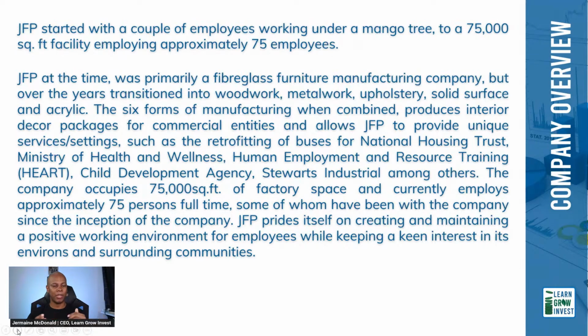So JFP at the time was primarily known as a fiberglass furniture manufacturing company, but over the years they would have transitioned into woodwork, metalwork, upholstery, surface, and acrylic. The 6 forms of manufacturing, when combined, produces interior decor packages for commercial entities, and it allows them to provide unique services and settings. And some of this would be like retrofitting buses for the National Housing Trust, Ministry of Health and Wellness, Human Employment and Resource Training, otherwise known as HEART, Child Development Agency, and so on, right?